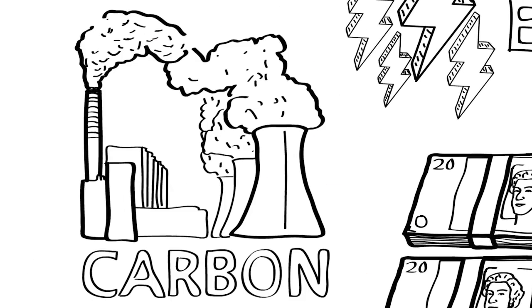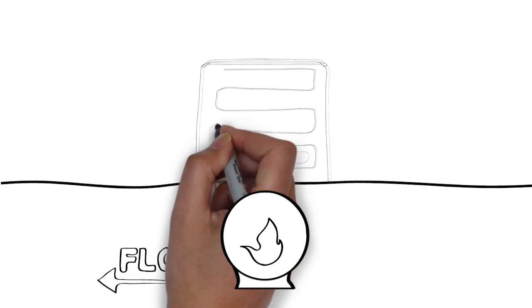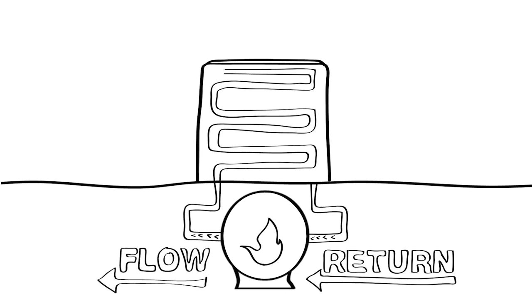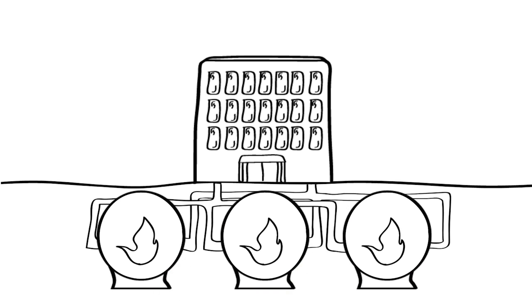So why is M2G required, you may ask? First of all, your boiler fires up, heating the water inside. This hot water then flows out of the boiler and is pumped around the building. Finally, the water returns back to the boiler to be reheated, and your building begins to heat up. Most commercial properties will have a number of boilers working together to meet the demands of the building's size.